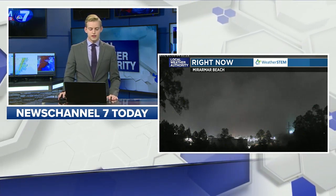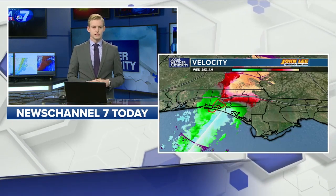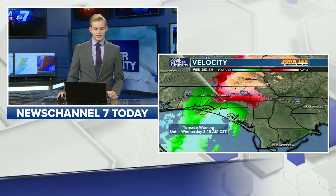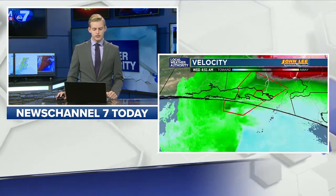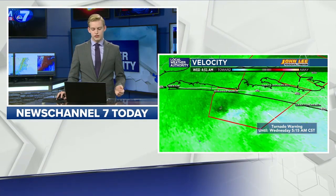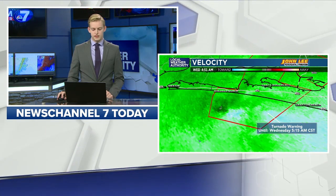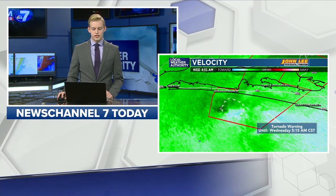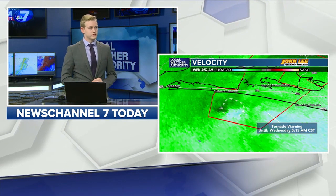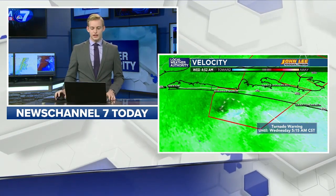Here's a look at our velocities once again, looking at the wind speeds in the atmosphere, winds moving towards and then away from the radar station. We're not seeing those reds and greens like we normally see with tornadoes, but this is where we're keeping an eye. I'll draw a box for you here so you can see. There's the light blue and then the green as well. That's the area we're keeping an eye on. It looks like at the moment it's continuing to maybe lose a little bit of that definition.